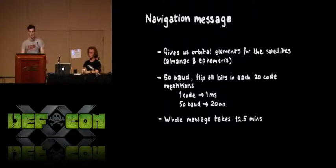Okay, so the navigation message gives us some information about the orbits of the satellites. So we need the information about where the satellites are to know where our position is in 3 space relative to them. As we said before, the navigation message is transmitted at 50 baud. There are 20 code periods in each navigation bit. So at the end of the 20 code periods, you may or may not have a flip in the sign of the signal due to the navigation bits. The whole message takes 12.5 minutes to transmit, which is why old school receivers will take 12.5 minutes to give you your first position solution.